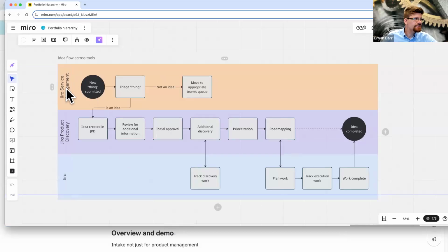So basically, Jira Service Management is your front door. Somebody submits a new thing. That thing gets triaged. If it's not an idea, if it's not potential project work, it moves into the appropriate service management team's queue. Is it an IT request? Is it a bug that needs to be resolved? Is it, whatever? Is it an HR request?